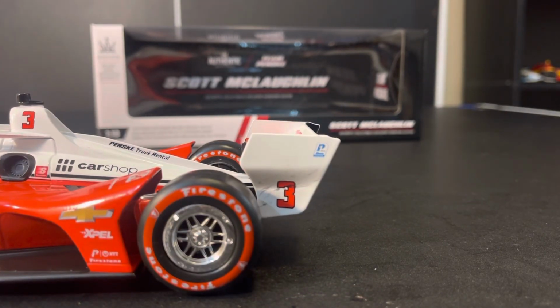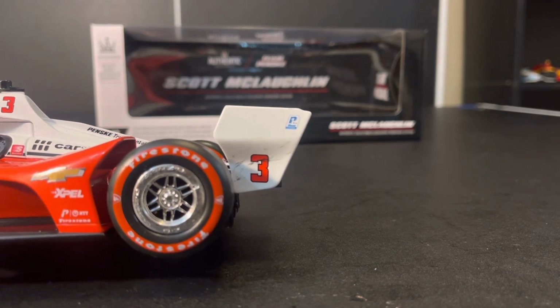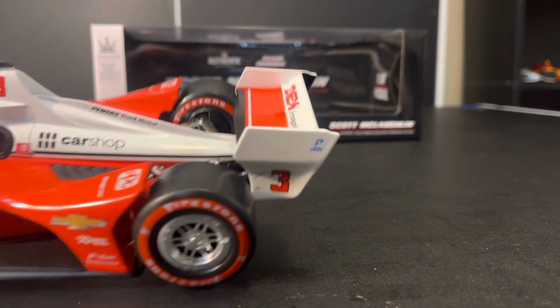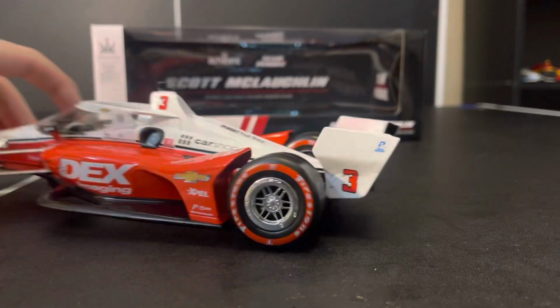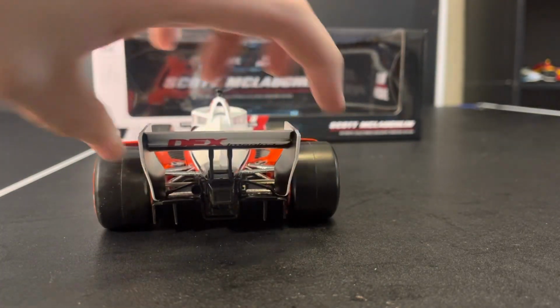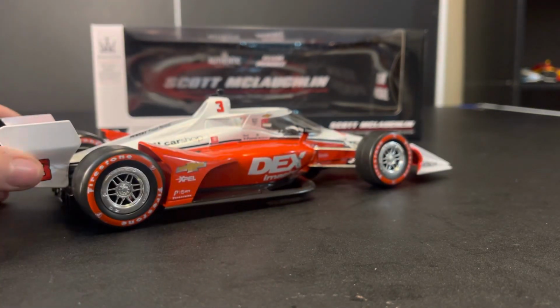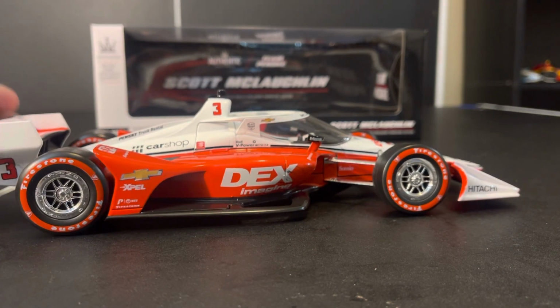wing. The other big differential thing is the NTT P1 Pole Award for St. Pete, and then you got some more kick up there with the number 3, and then Dex Imaging. On the rear of the wing, you got Dex Imaging again, and then right here, there is no rookie stripe anymore. On this side, it's more of the same as usual.